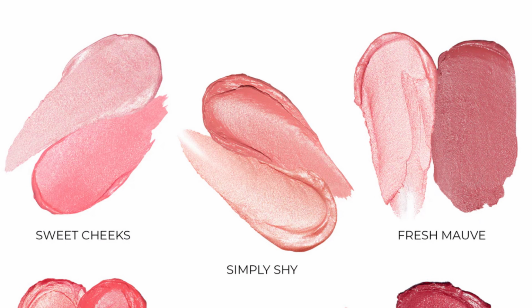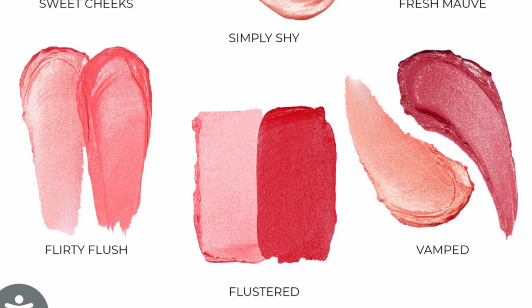I only got 2 shades because why do you need more? But I'm gonna go over all the shade descriptions. We have Sweet Cheeks, which is an icy pastel pink with a baby pink. I'm guessing the baby pink is the blush. Simply Shy, icy light pink with a light dusty coral. We have Fresh Mauve, which is a glowy nude mauve. And then Flirty Flush, which is a golden pink highlight. I'm doing the highlights first, and then coral. Flustered is an icy pink and a pomegranate. And then Vamped is an icy peach and a mahogany.